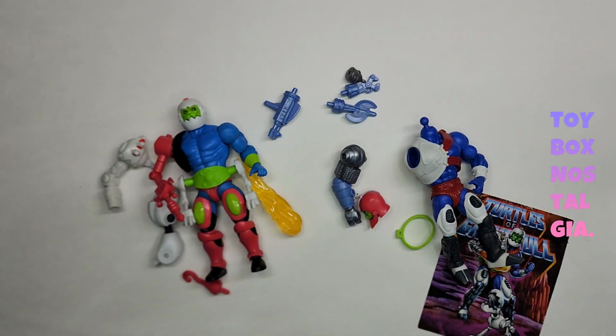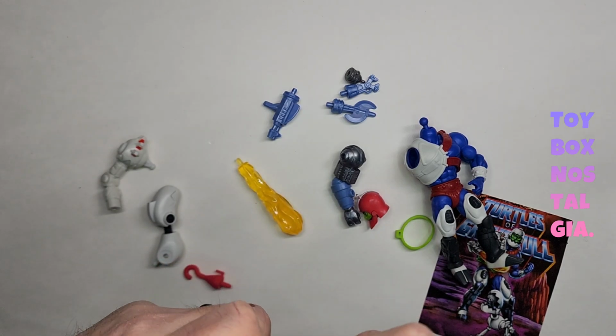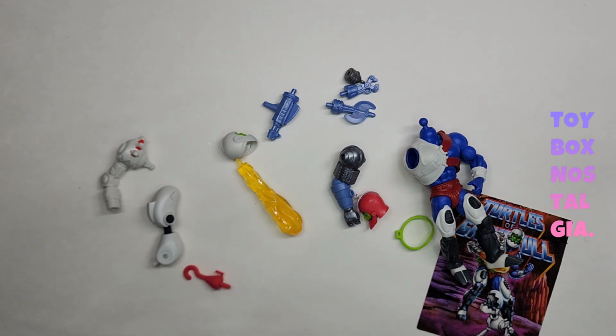Very cool. So yeah, I am going to be honest with you. I am insanely happy with this action figure, and more importantly, I'm insanely happy with what Mattel is doing lately. I think that they're just kicking ass right now with this stuff.